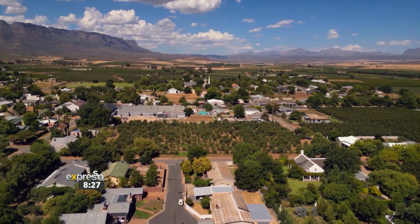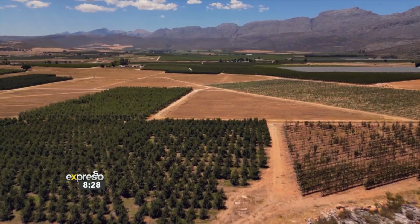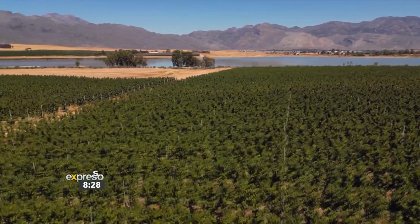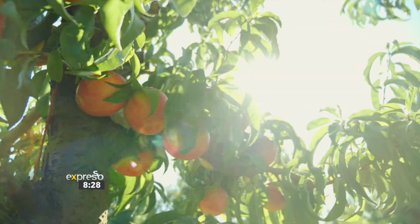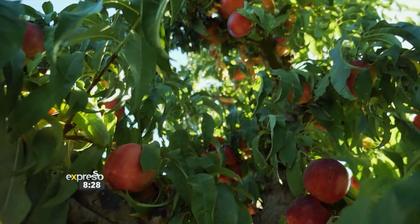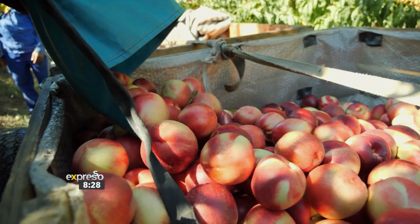Does this area lend itself to being a prime area to produce stone fruit? It does. We're in the Boland area in the Western Cape, which has a Mediterranean climate. What that means is that we have cold, wet winters. We need good quality water to be able to produce peach and nectarine. And then we need hot, dry summers. The hotter and drier your summer is, the better quality stone fruit. We're in a pretty hot, dry summer this year, so the quality of our fruit is actually exceptional at the moment.